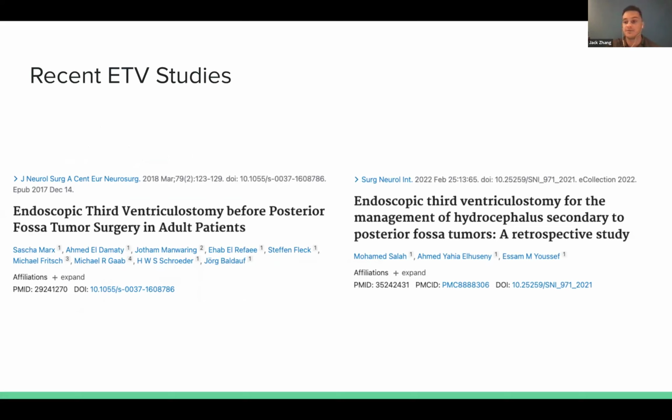So these are two studies that I found that are very recent. The MARC study is from 2018, and that was 40 adult patients that had an ETV used to treat hydrocephalus in posterior fossa tumors, and they actually had 0 failures or complications. And the paper on the right is the Salah paper from 2022, in which they had 22 patients at one institution, and they had 2 failures of ETV where they had to go back and revise and put in a shunt.